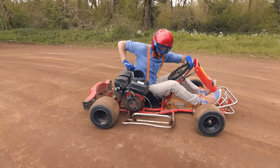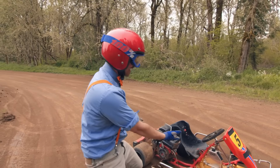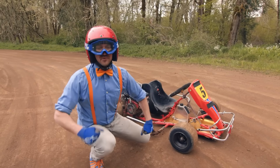I just spun out. Yeah, that was so much fun driving this go-kart and racing this go-kart. Oh geez, this red go-kart. Yeah, the red number 5 go-kart did me so good today. We had a safe day riding go-karts together.